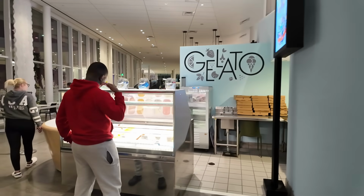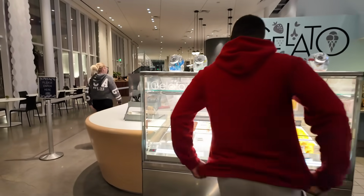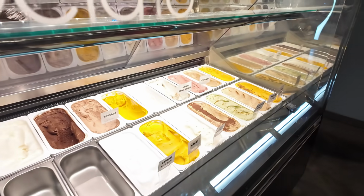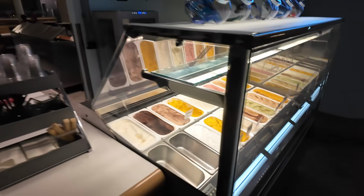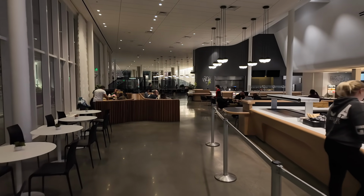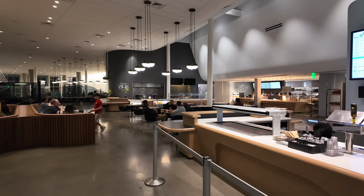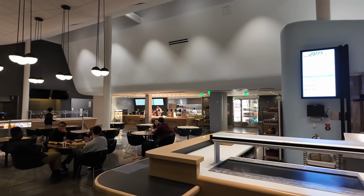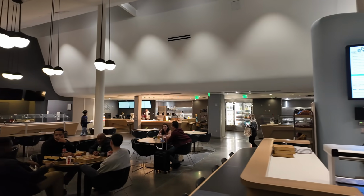Got some nice ice creams just here. Ooh, look at that. I did see someone walk past earlier with an ice cream. It did look really good. Quite a selection. And pizza's just here as well. Like I said, we're filming this in the evening, so it's open quite late into the night. Cheese pizza, $15. I think they're all like $15, $16 for the pizzas there, which isn't too bad.